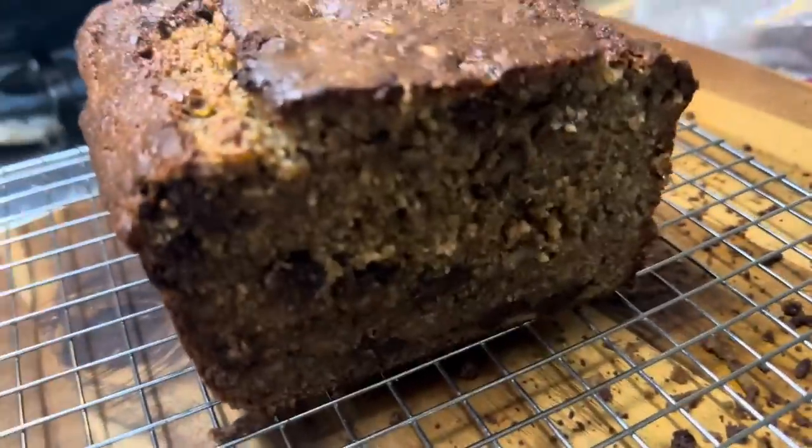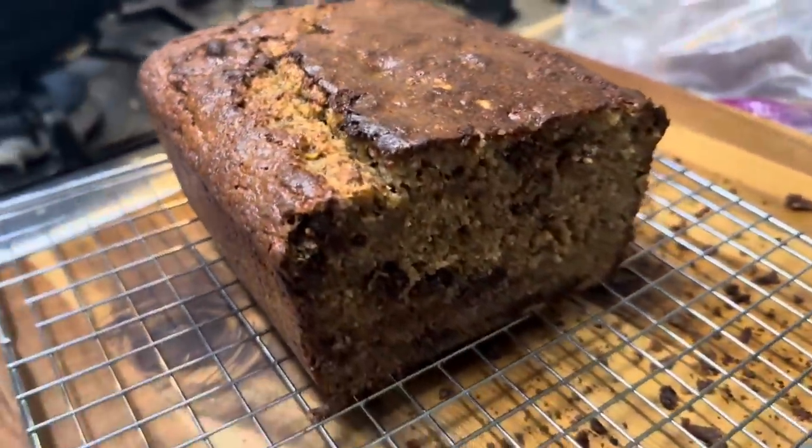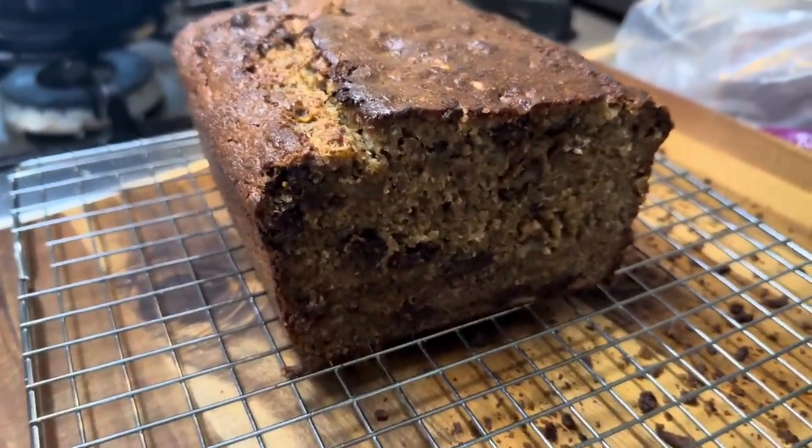All right, that's the banana bread. I cut it. It's a little bit too warm to be cut, but the kids were ready for it now, so we'll save this next half for tomorrow.